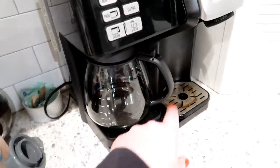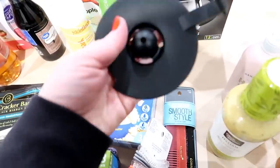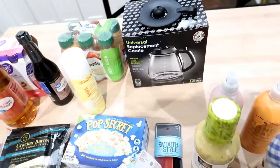Look, I need to clean my Keurig. It's gross. Don't look at it. I guess it also comes with another lid with a different height. So depending on the one that you need, you can use a different kind of lid, but cool. I'm glad that works. Good to know.